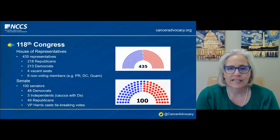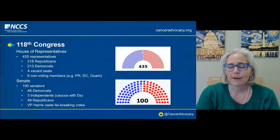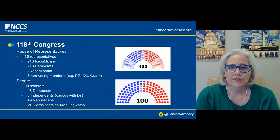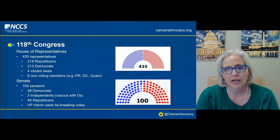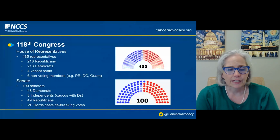But that very narrow margin makes it really, really difficult to get things done, particularly because the Republicans are not a very unified group at this time. In the past, they have been, but in the last Congress, or even in this Congress, the Democrats are much more unified in how they vote. The Republicans are not. So it's really hard to get things done, particularly with that very narrow margin.